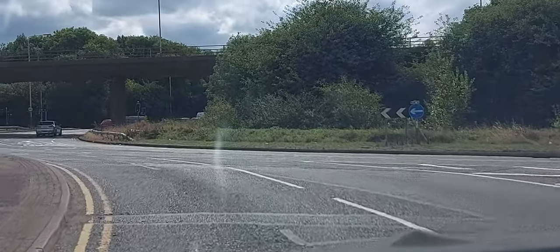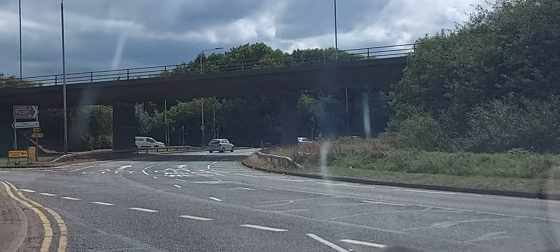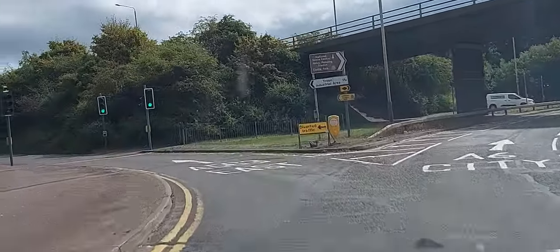No pedestrians, so here can I stop? Look on the right side, it's good to go. This is the first exit.